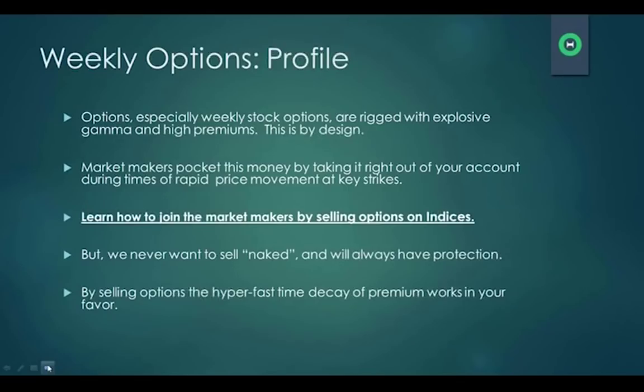The reality is that because selling something naked is so risky, the brokers will require large margin for you to do that. If you buy protection and set up a vertical spread, the margin shrinks down and the actual percent return is higher than selling naked. By selling options, the hyper-fast time decay of premiums works in your favor.